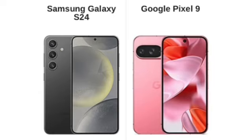For battery, this is where we have a big difference here, I think.